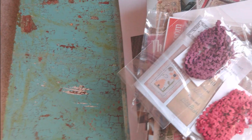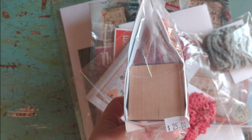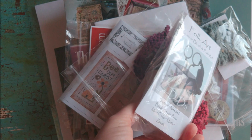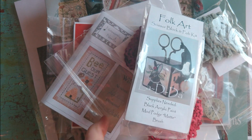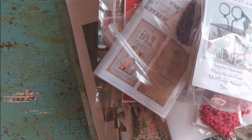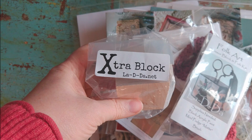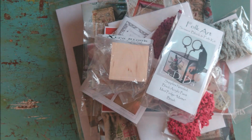I also got a Lottie Da scissor block. I think she had these at Market last year too, and I kind of wished I had got one, and I didn't, and I was sad. So now I have one, and I got an extra block. Look, extra block. So I can make 2 of them.